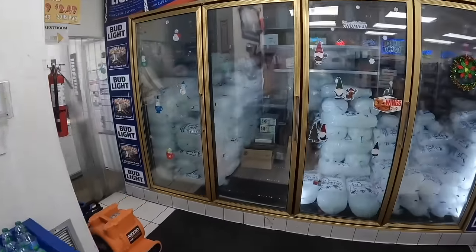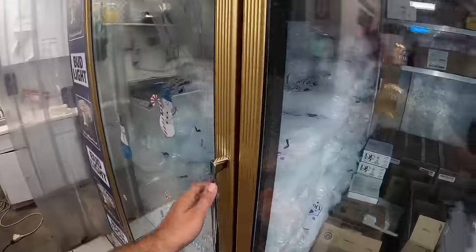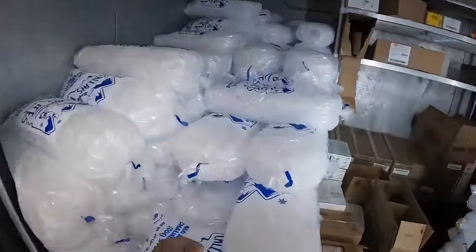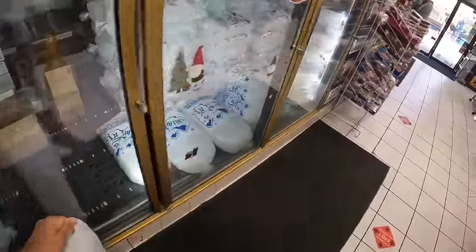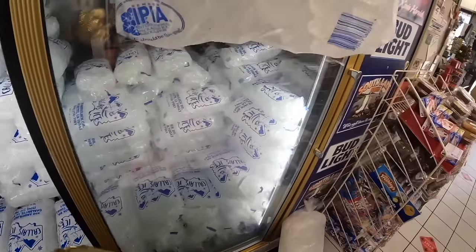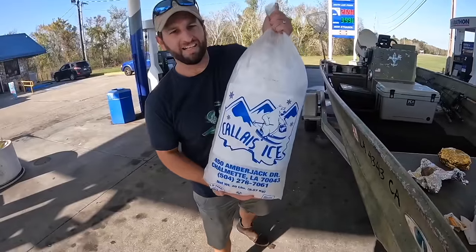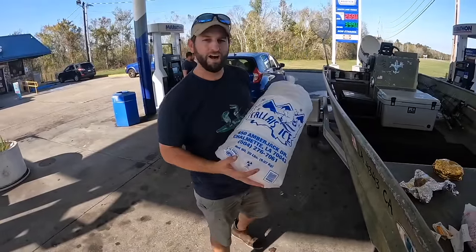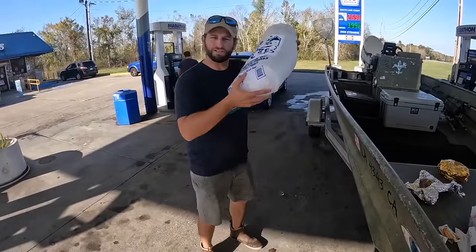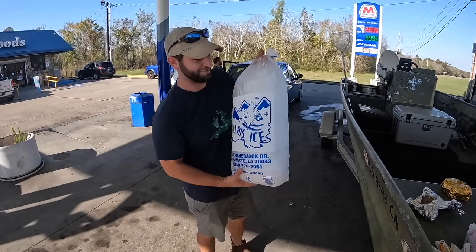Lots of ice. That's what you want to see. When you come to a place before your fishing trip, this is crucial. Got to have ice. One ice for fish, and I'm going to get one for drinks. That's not even a 10, that's a 7-pounder. All right, when you come, this is the ice you want to get, Kale ice. But are you really a dad if you don't overly crush the ice? Gotta crush that ice, baby.